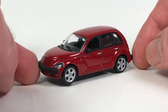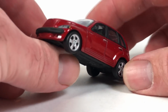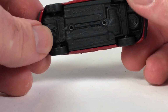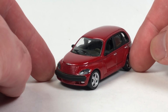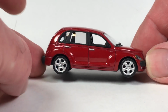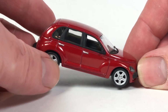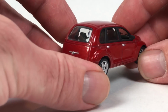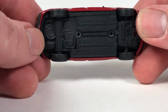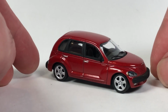And there's your PT Cruiser, one of the most loved and hated cars ever. Whatever, it's cool to add it to the collection. It's an oddball vehicle. These cars suck to change batteries on, by the way. I've done that before. And in general, I probably would never own one, but it is what it is.